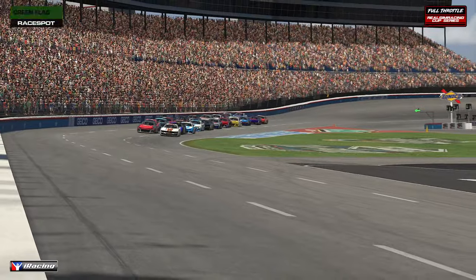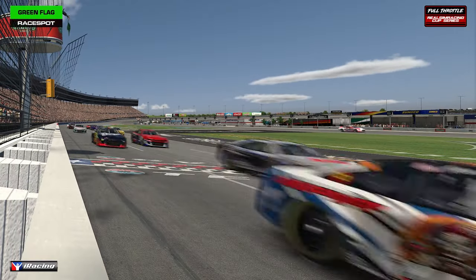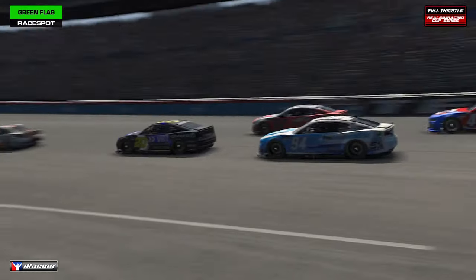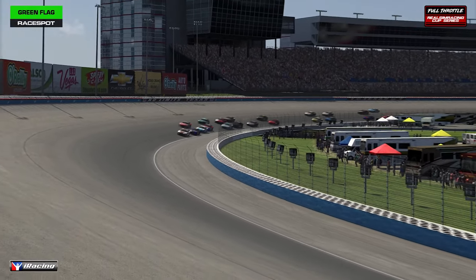Green flag in the air. It's a good jump for him. Inside line reaps the benefits. Here comes Gass on the inside of Harris. And there you go. Gass inside already made the move. So the number 20 jumps into second spot already.